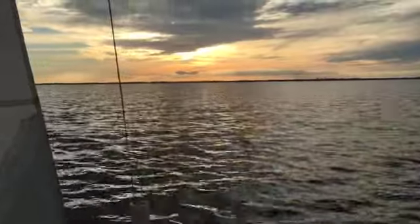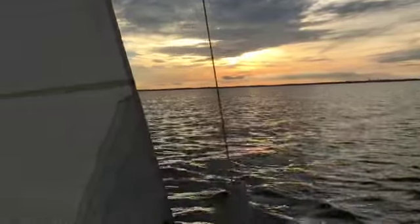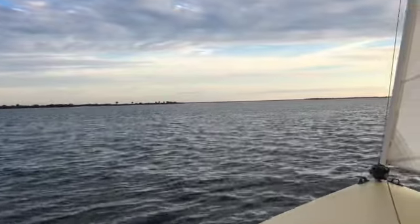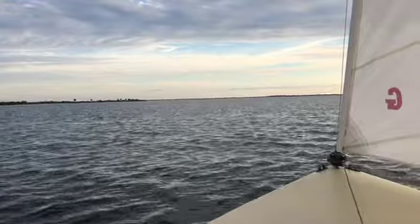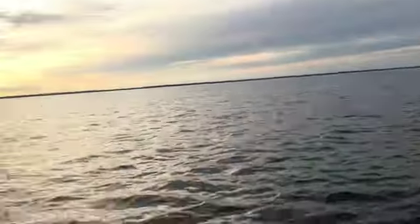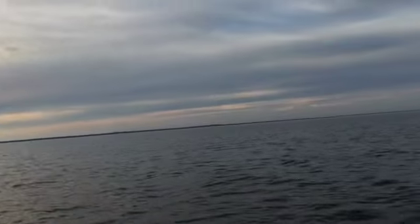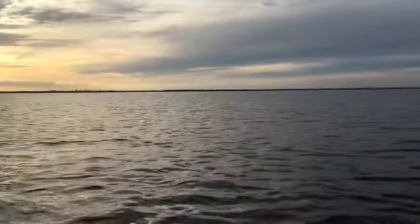Sailing up into our anchorage, about another 45 minutes of sunlight left. Here's our anchorage. It's going to be right around this point. There's a little creek there that we hope will be nice and quiet and out of the wind. And this is the Upper Indian River behind us. Sailing over super shallow water, so we got the centerboard mostly up. But it's a very pretty evening.